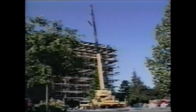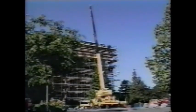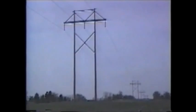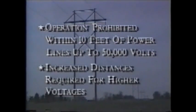The site should be checked to ensure that all lifting operations can be performed while maintaining adequate clearance from overhead electrical power lines. Most overhead power lines are not insulated, making crane operation extremely dangerous if any portion of the crane, the boom or loads to be lifted, can reach to within unsafe distances. Federal law prohibits the operation of cranes within 10 feet of power lines up to 50,000 volts, and greater distances are required for higher voltages.